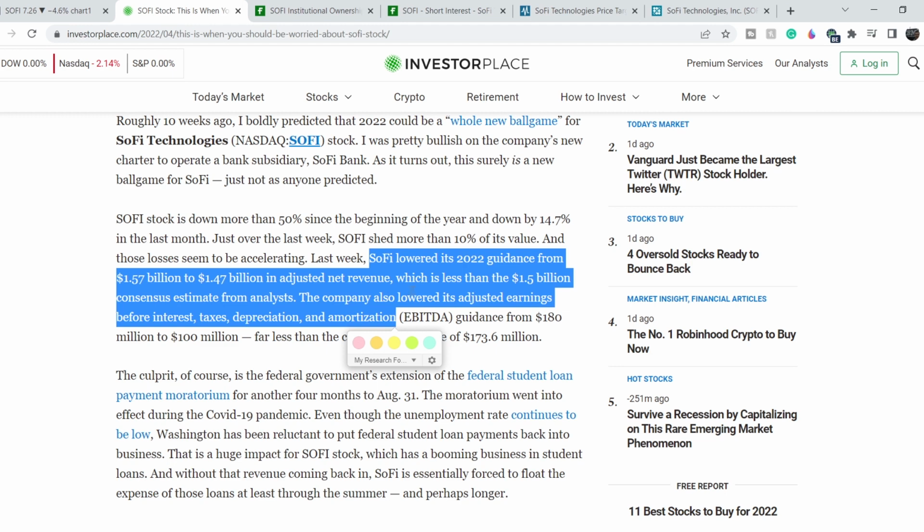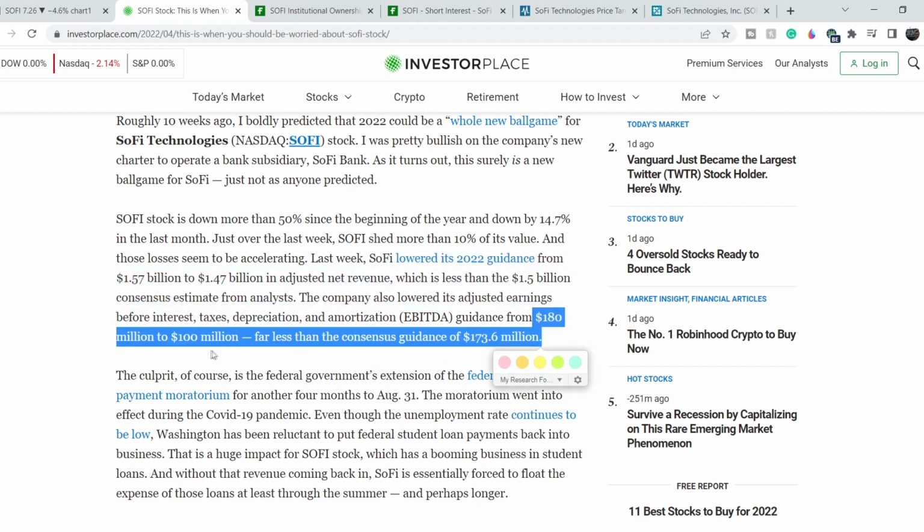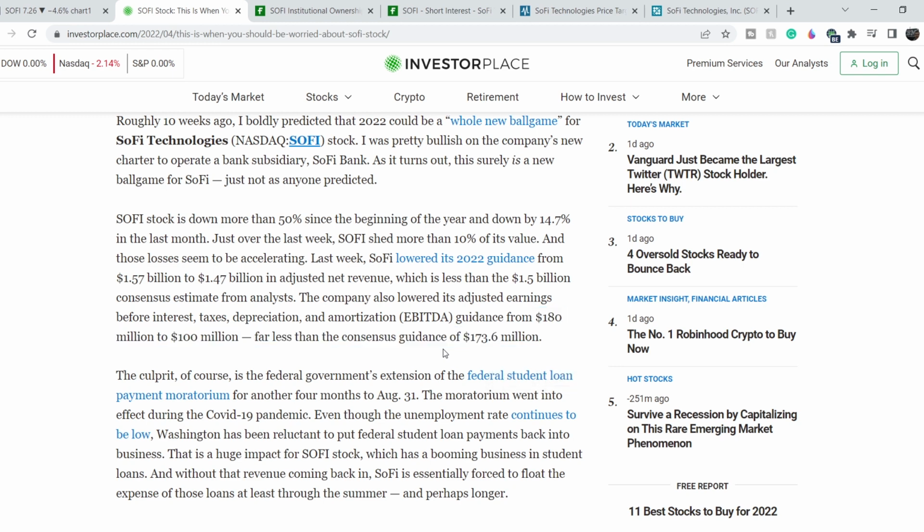The company also lowered its EBITDA guidance from $180 million to $100 million, far less than the consensus guidance of $173.6 million. And definitely, when the market anticipates certain numbers, for example $173.6 million, and the company projected only $100 million in EBITDA, definitely it is a red flag for a lot of potential investors to enter a position with this asset for the medium term. And it happened with SOFI.